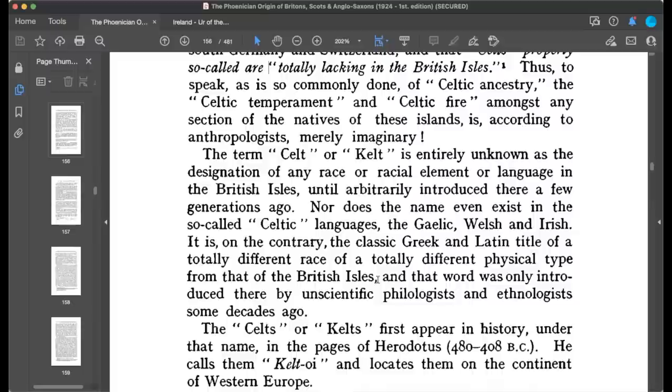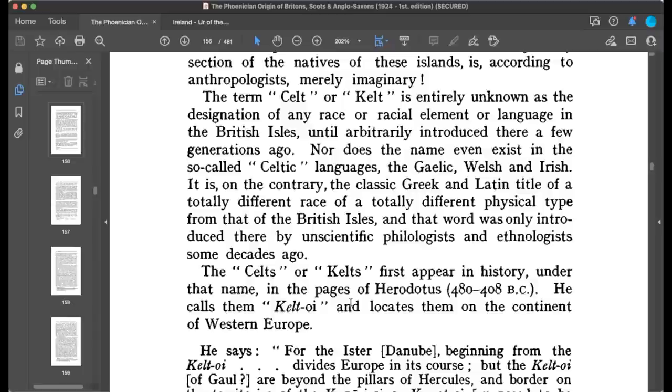All right, you see that? They're saying that the Greeks and Latin actually are the ones that used that word and named it to a different type of people, not the same original people we're talking about. And that word was only introduced there by unscientific philologists and ethnologists some decades ago. The Celts first appear in history under that name in the pages of Herodotus, right, by the Greeks. They're saying 480 to 408 BC. He calls them Celtoi and locates them on the continent of Western Europe.